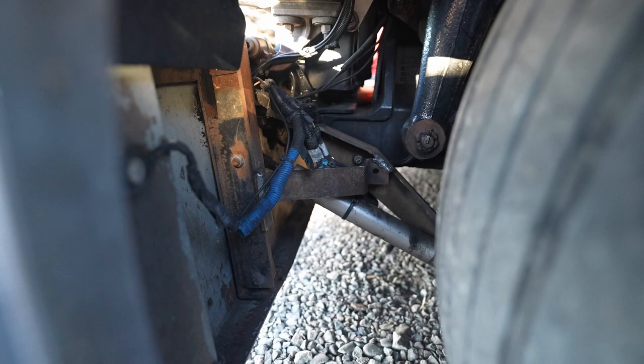Ah, oh, man. There you go. See what they did. They put new welds for no reason. Look at this guy. He put new welds. Why?